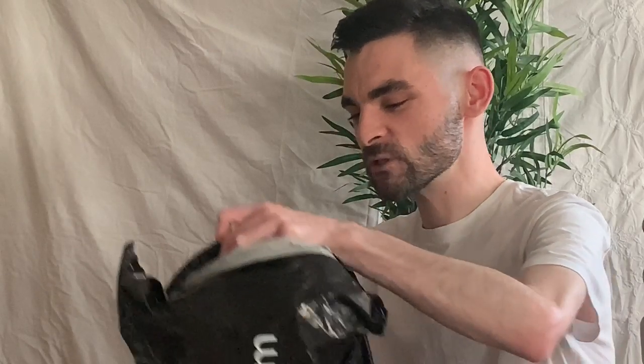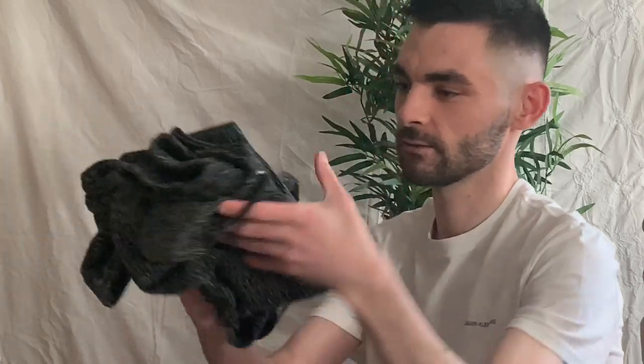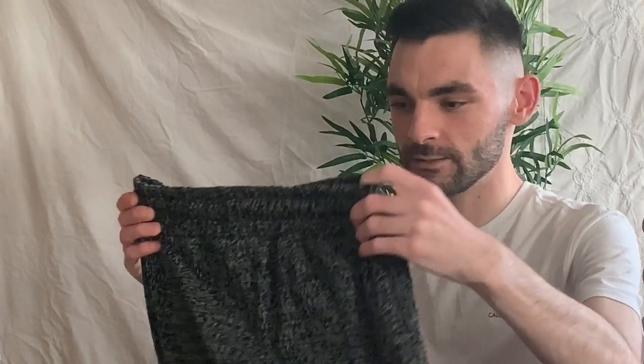So let's dive in. The first one I've got up is this tracksuit, loungewear, whatever you want to call it. This is an extra small size. One thing I did know about Boohoo is they don't do a size 26. The smallest size they do is a size 28, and I obviously can't get that size because I'm not a size 28.